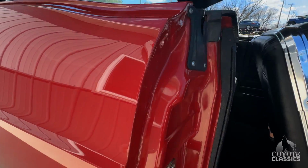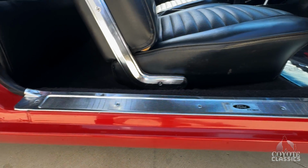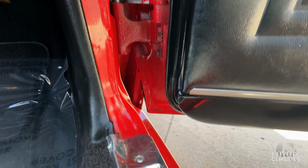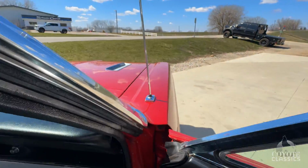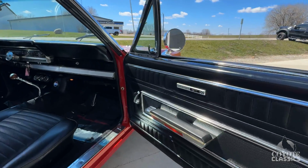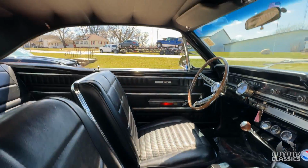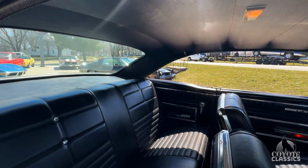Okay. Inside the door jamb, paint is just gorgeous. Carpet looks really nice. Front edge of the door is excellent. Door jamb paint, just as I would suspect. The doors, the fenders, the hood, the trunk lid, everything was taken off, painted professionally when it was done. The door panel looks brand new. Interior light works on the door panel here with the door open. Dome light works as well. Headliner's super tight. Dalton, this is really a nice car.